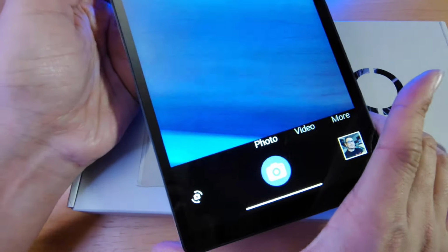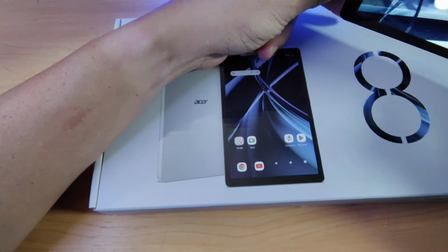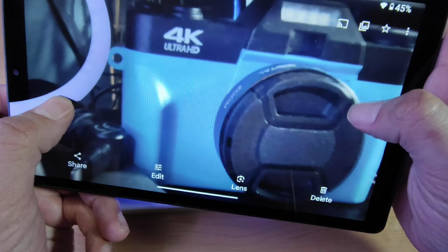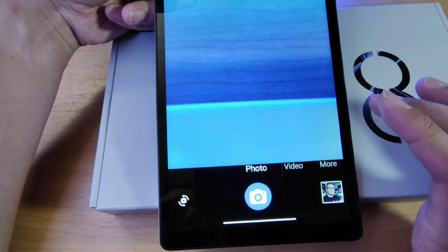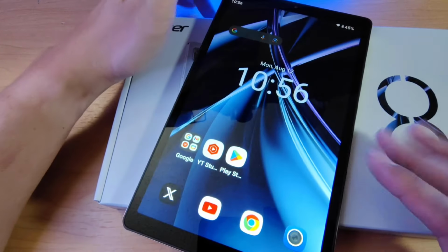Photo mode, I haven't taken any pictures yet. Let's take a quick picture of this camera that's sitting up here. It's probably not going to come out good, but we'll find out. We're going to find out right now, guys. You're not going to get super detail. It is a little washed out in some areas, but that might be something I talk about in another review, guys. But for the most part, now that I'm actually using it, I wouldn't say it's snappy.